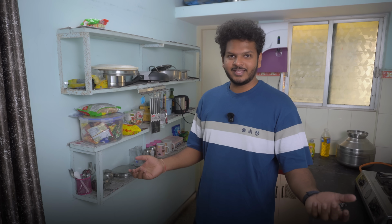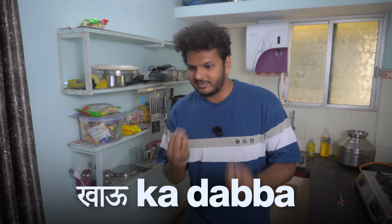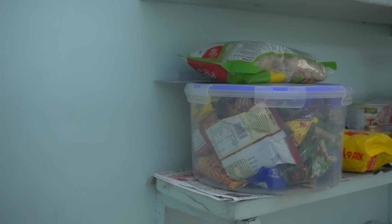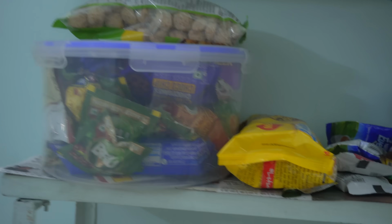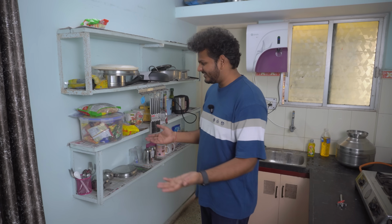So just to show you a few things that are present over here, I've got a khao ka dabba. So in Marathi, khao is the word that we use when we describe certain items that we use on a day-to-day basis. Ekdam normal si khane ki cheez. This is a khao ka dabba. I've got some soya chunks because they are really good sources of protein if you want to get protein in your diet. Just opposite to the protein is my Maggi. So yes, that's nothing special.